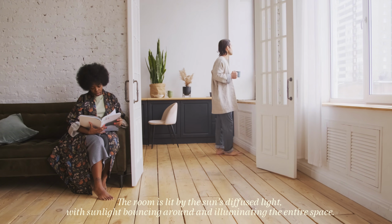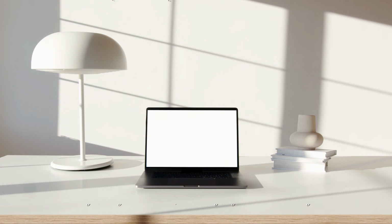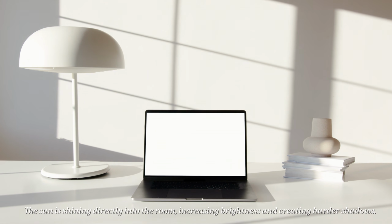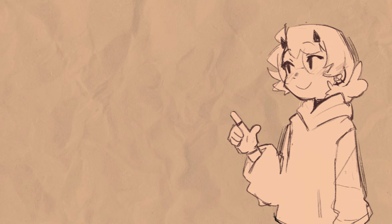The more windows a room has, the more evenly the light will spread, reducing harsh contrast and heavy shadows. Now that also depends if the sun is shining directly through the window or if it's not. Because if it's shining through the window directly, then yeah, there's gonna be a really sharp, high contrast shadow because of how bright the sun is.